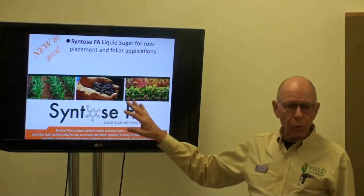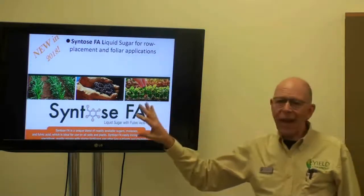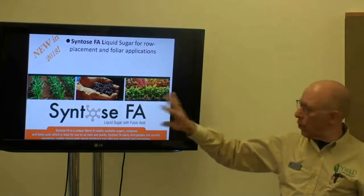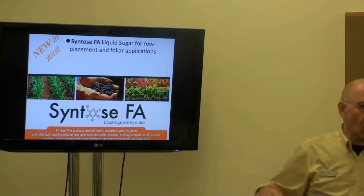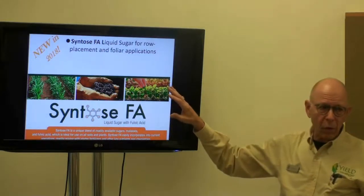This is a tote. If you figure it out, a tote is 250 gallons. That'll give you 8 times 250, 2,000 acres at a pint per acre in furrow or foliar application. So we've got lots and lots of guys that buy it. It's only available in totes and 5s. But your cost in 5s, if you're buying direct, is going to be about $1.25. Your cost with any discounts is going to get down to less than $1 for a pint. And so it's a great product to work with.